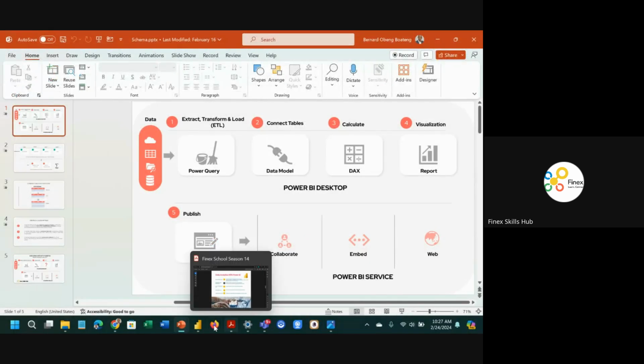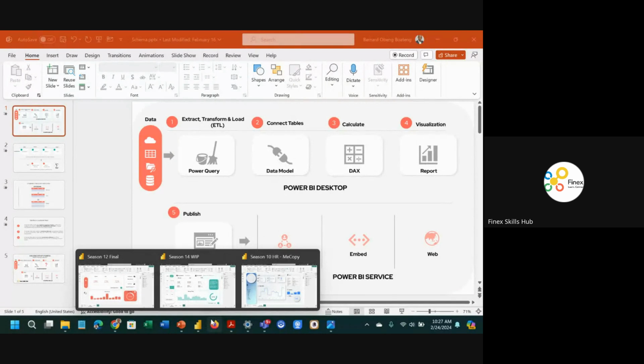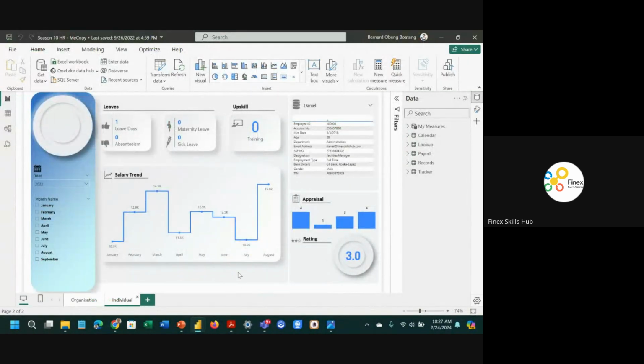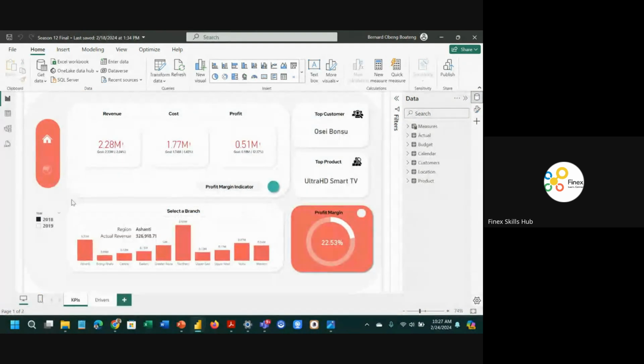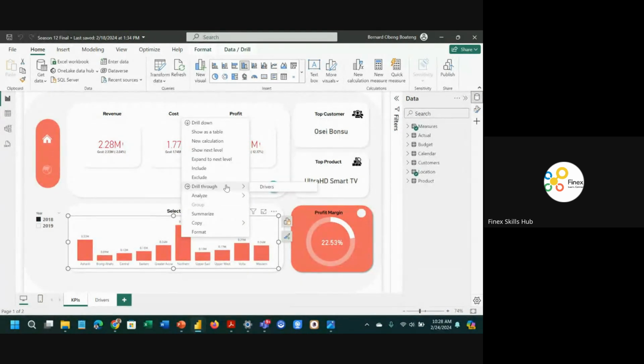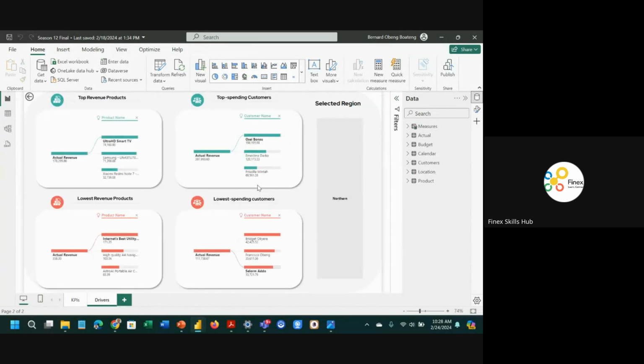Now, I'm going to show you how Power BI looks, and these are some of our previous works. We did an HR dashboard in season 10. Okay, so this is an HR dashboard. And then we did this simple sales dashboard that allows you to report on actual and budget, see your top customer, your top product, and profit margin. It allows you to drill through to see your top products and your best customers per region, right? All these are possible in Power BI. So if you're into data and you have to report, you can start from scratch. You don't have to be overwhelmed. We don't make any assumptions. Everybody is coming in right from installation all the way to this finished product.